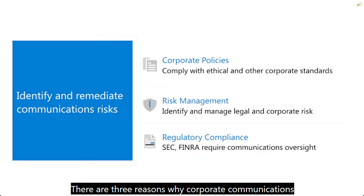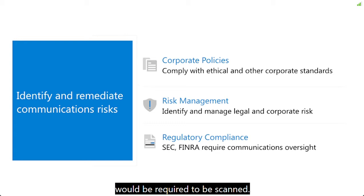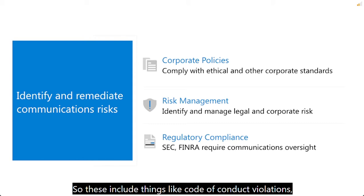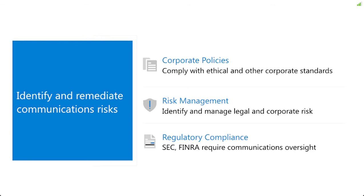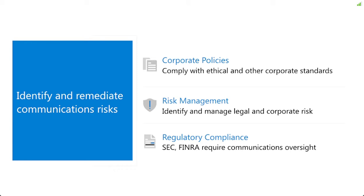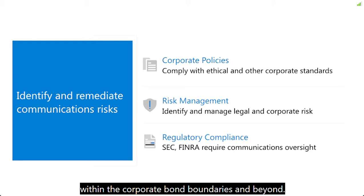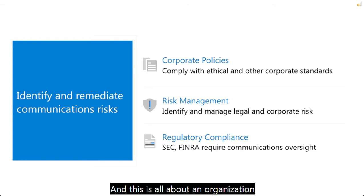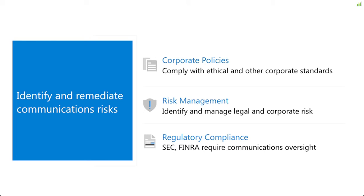There are three reasons why corporate communications would be required to be scanned. The first is corporate policy violations. These include things like code of conduct violations, breach of ethical standards, and so on and so forth. The second category is risk management, to identify and remediate risk within the corporate boundaries and beyond. The third is regulatory compliance, and this is all about an organization ensuring that the conduct taking place in an organization adheres to the regulatory stipulations that the organization has to meet.